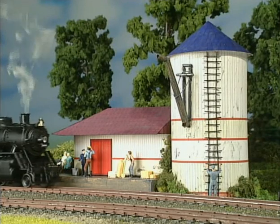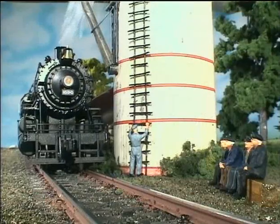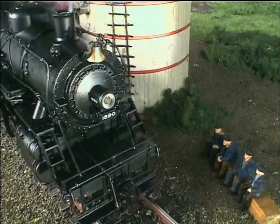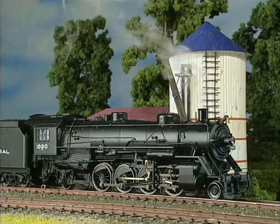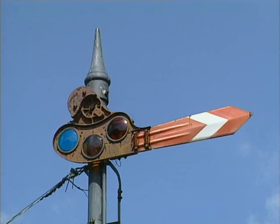The new Marklin HO gauge model on our layout is also fully operational. It's a replica of number 1890, which used to run on the New York Central Railroad. The original exports to Japan are the reason engines with a 282 wheel layout are known as Mikados.